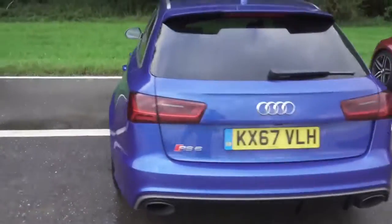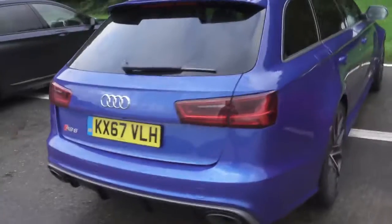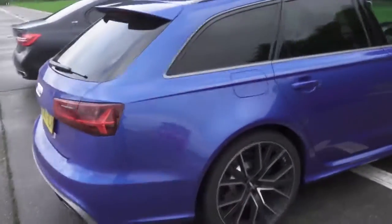So it's been around a while now, the RS6, but it's such a capable performer. Really love the extended wheel arches. It's a really big, hefty beast. The interior is feeling its age though, when you compare it to the modern stuff.